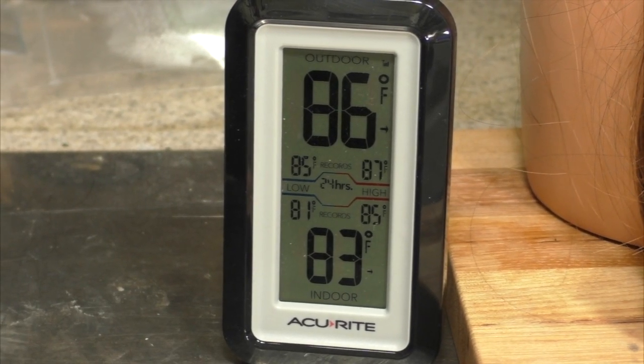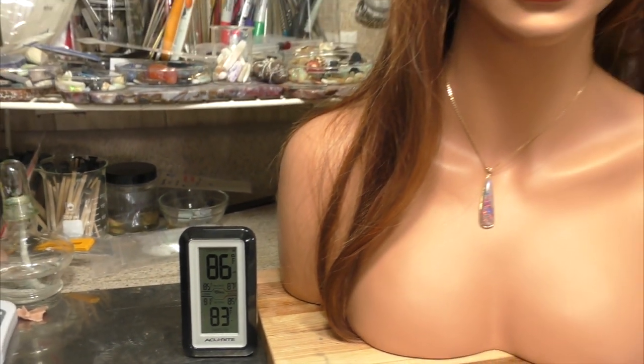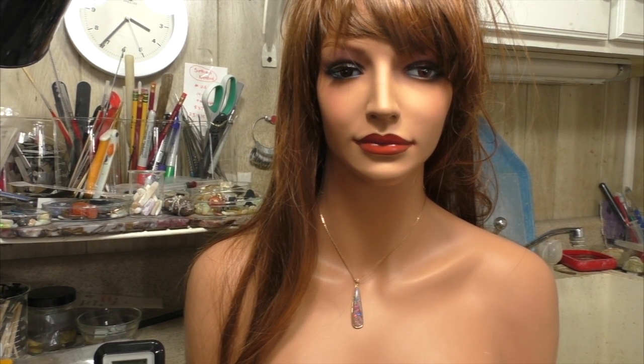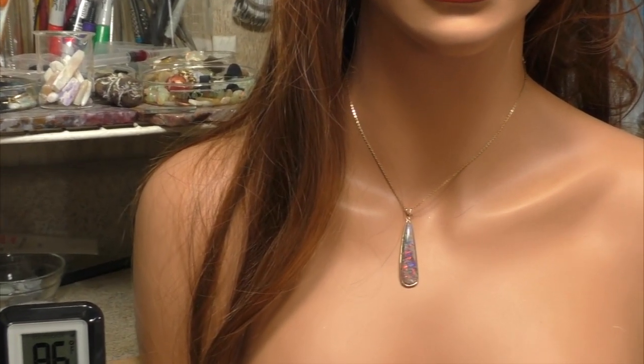It is hot in here, and I think I see why. Whoa! It's my opal modeling assistant, Sheila. She models all my finest opal jewelry.